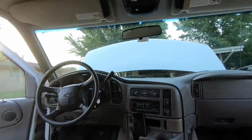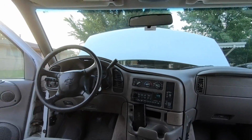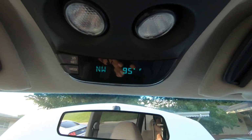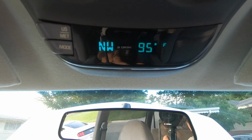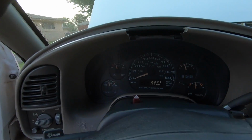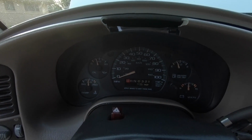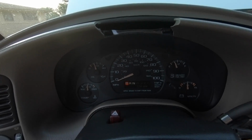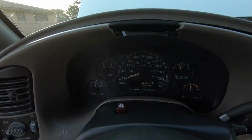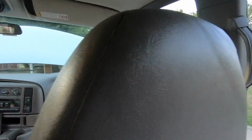But here she is. I think it looks pretty damn good. And guys, it is 7:30 in the evening here, right? 7:30. It is still 95 degrees outside. It is hot. And check out the dash. We have, I don't know if you can see it, but we have no more check engine lights. Well, we didn't have a check engine light. You know what I mean? We have no more ABS lights. That stuff went out.